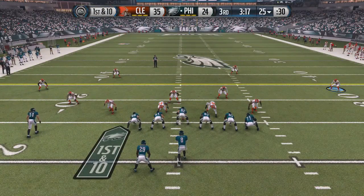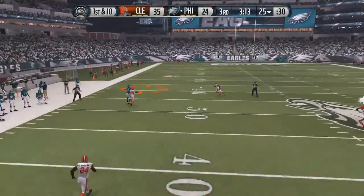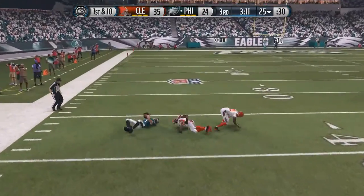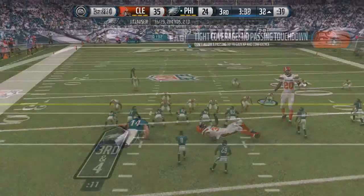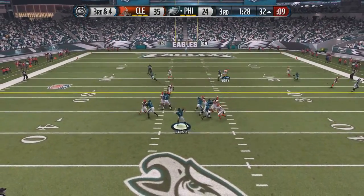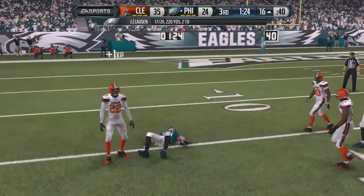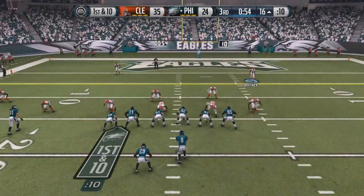So now Clausen comes out, 3 minutes to go in the 3rd quarter. Clausen takes the snap, pump fakes to the outside. Now going to go deep downfield, and that's going to be caught by Cooper, and he's brought down inside Browns territory down to the 38-yard line as Clausen goes over 200 passing yards. Now on 3rd and 4, Clausen takes the snap, goes to the outside, a wide open Zach Ertz, and he's finally brought down to the 16-yard line. We have not been able to cover the tight ends today.